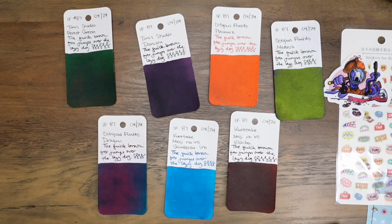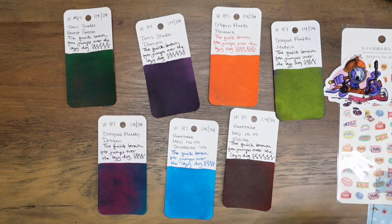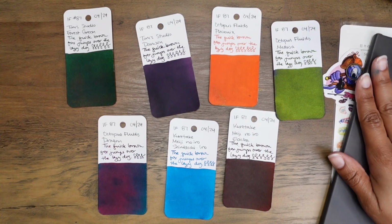I'll have to see whether or not... No, I actually might give those to my kids. They would really appreciate those stickers. I think I'm going to give those to my kids. I'm going to have some fun with this A5 notebook.